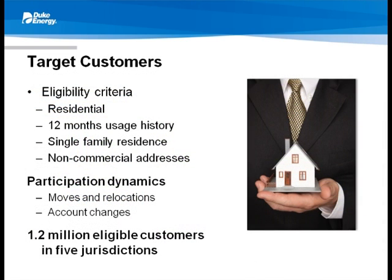When we look at targeting at a high level, we are having very broad targeting of the folks receiving the report. Again, residential, we need 13 months of data. There's 12 months in order to generate that chart. But one of the most interesting things we learned as we went through this is the participation dynamics: there are constantly people moving in and out of our participation pool, as people move or as they hit that 13 months of data.